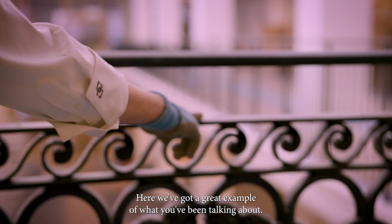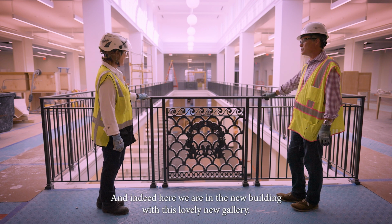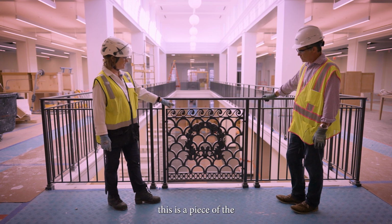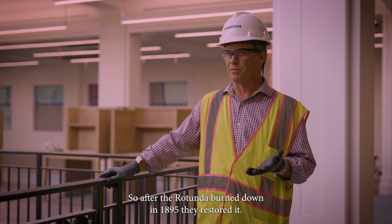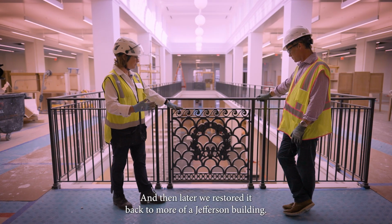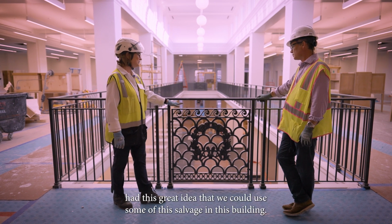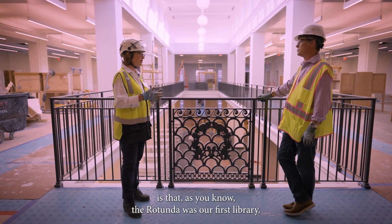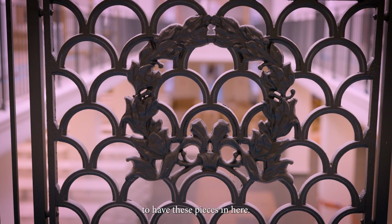Here we've got a great example of what you've been talking about, the old meeting the new. And indeed, here we are in the new building with this lovely new gallery. If you can see the very slight curve of this piece, this is a piece of the McKim, Mead and White Rotunda renovation. After the rotunda burned down in 1895, they restored it, and this was in there. And then later we restored it back to more of a Jefferson building. These have been in storage. And then the architect's office had this great idea that we could use some of this salvage in this building. The reason that it's so appropriate is that, as you know, the rotunda was our first library. Now this is our library. And so it's just a great thread from the original to here to have these pieces in here.